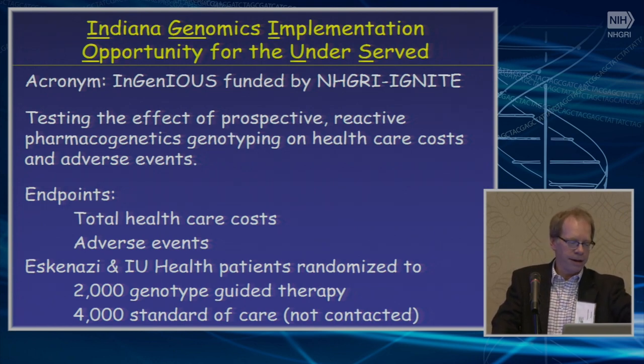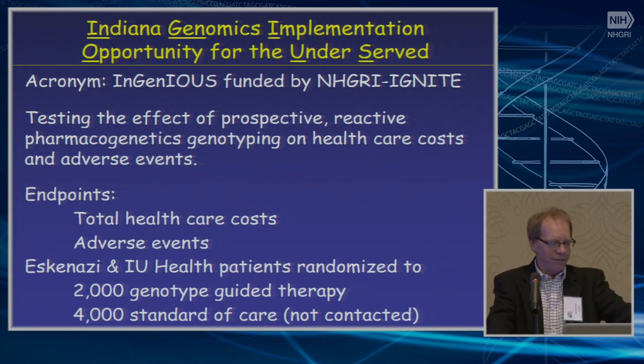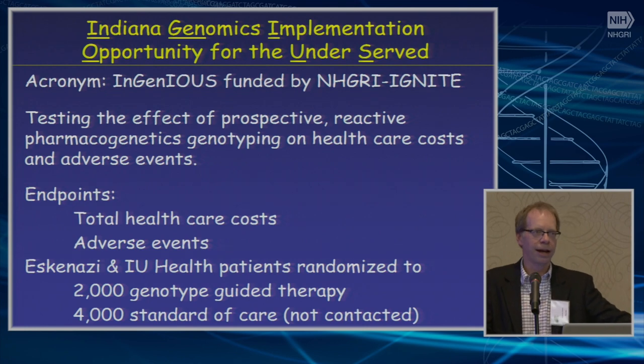The study we named after having a couple of beers and a day or two to think about it. It was the Indiana Genomics Implementation Opportunity for the Underserved. The acronym we use is INGENIUS. That's where Mark's comment came from. This is one of the 6 sites funded by the NHGRI, the Ignite Network. The goal is testing the effect of prospective reactive pharmacogenetic genotyping on healthcare costs and adverse events.